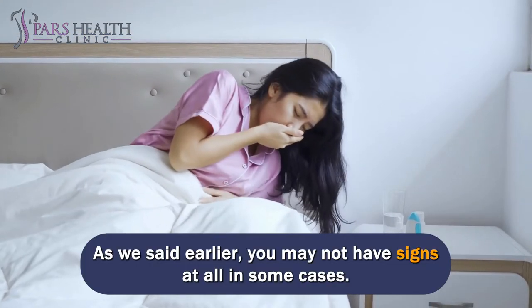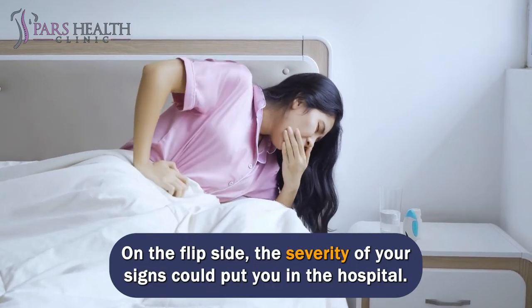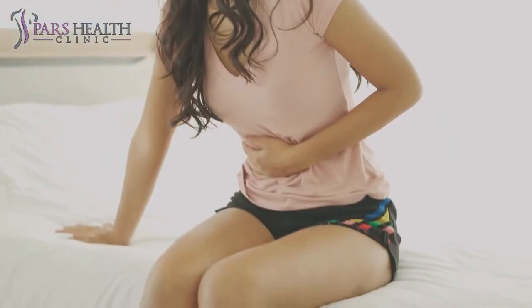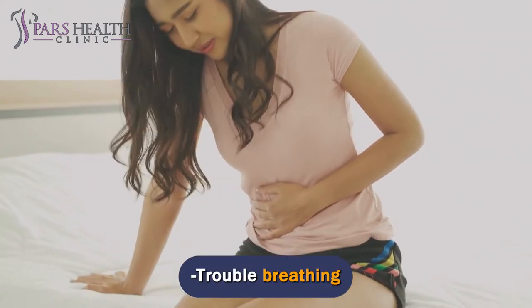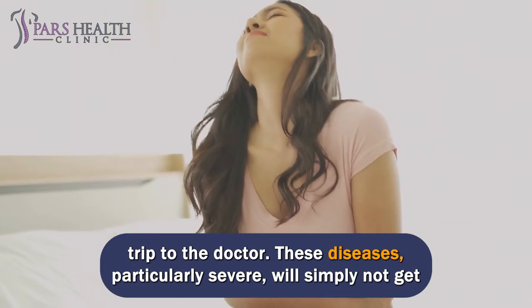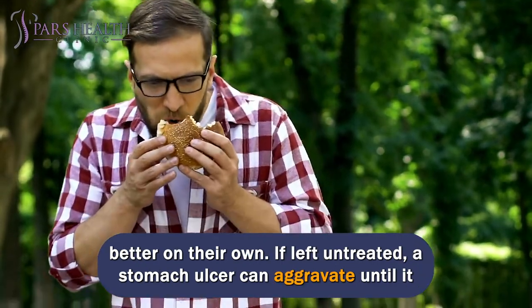As we said earlier, you may not have signs at all in some cases. On the flip side, the severity of your signs could put you in the hospital. Severe signs of a peptic ulcer may include vomiting blood, feeling faint, trouble breathing. Any symptoms of a stomach ulcer should drive you to take a trip to the doctor. These diseases, particularly severe, will simply not get better on their own.